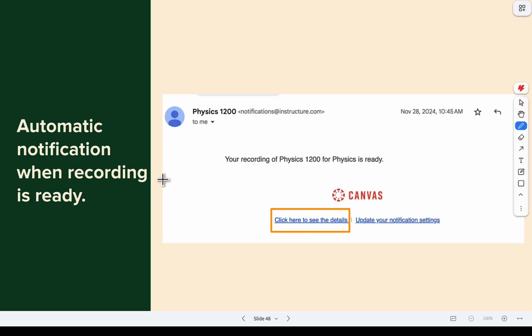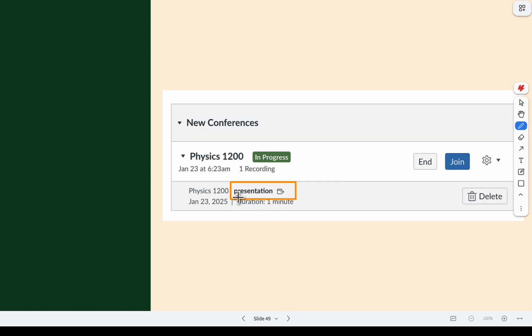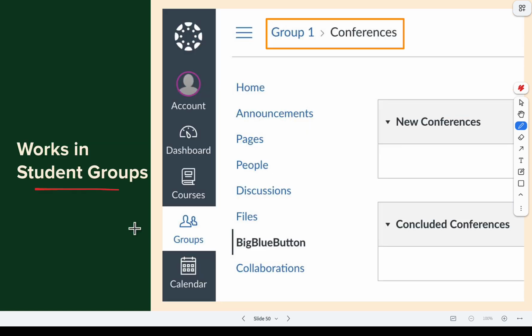And after you're done and the recording is ready, you as the instructor will get an email notification when it is. That recording is available inside of Canvas. The students can click on it and view it with one link, and you have the ability to delete it if you want. Because of the deep integration, BigBlueButton is also available in student groups as well.